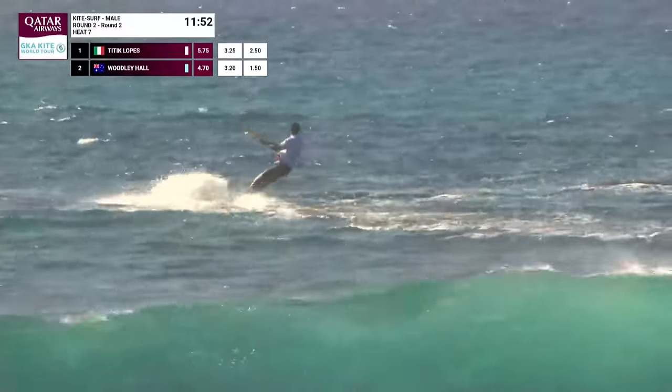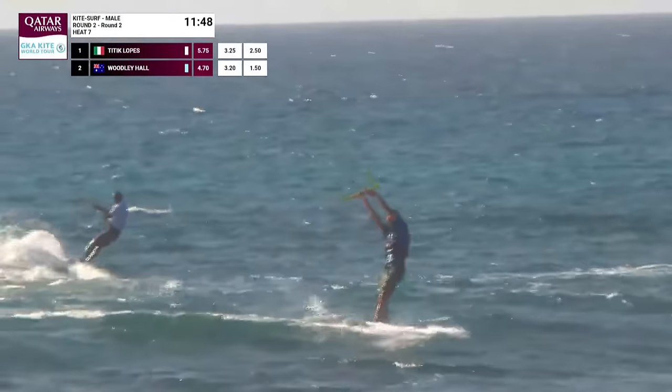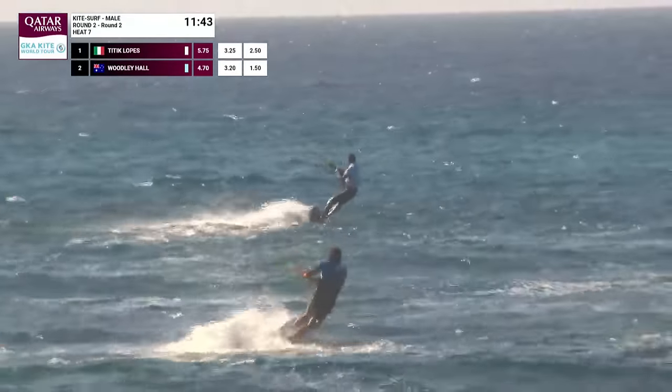So if conditions are on, the athletes are here, and it is all guns blazing and green light, we will be finishing it off tomorrow. If not, we will split it up and then continue on Sunday.